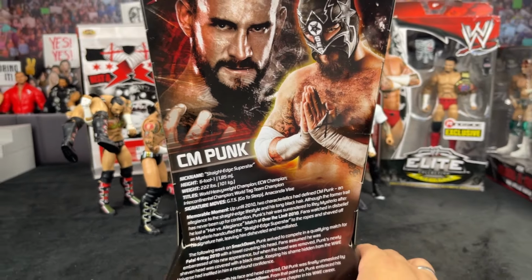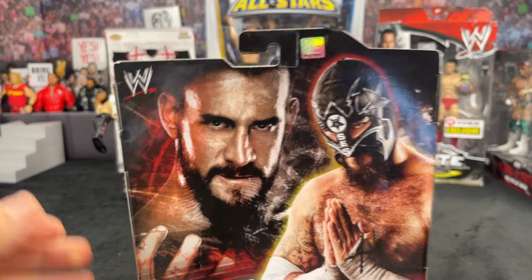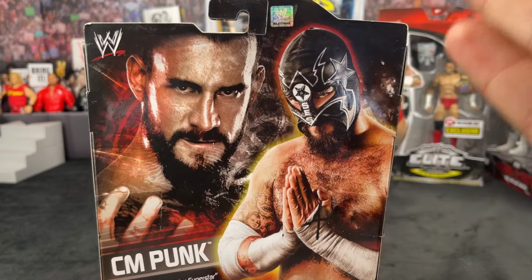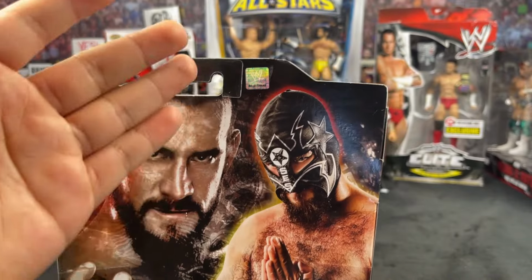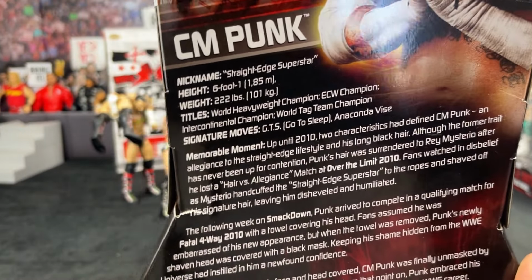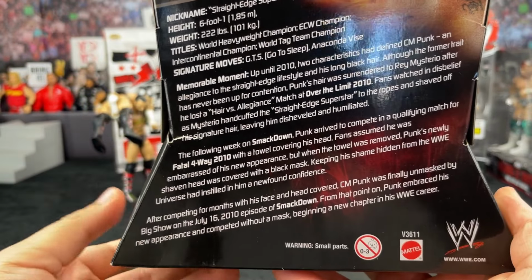Let's go ahead and back up the camera a little bit right here so you guys can see this in all its glory. Got a giant image of bald CM Punk right there. Got the image of his hairy chest with the mask on right here. If you guys are wondering why CM Punk is wearing a mask, it's because Big Show shaved this dude's head on top of a ladder. I believe it was on like SmackDown or maybe even like a pay-per-view or something. I'm not too sure. But right there, a little bio if you guys want to read that.